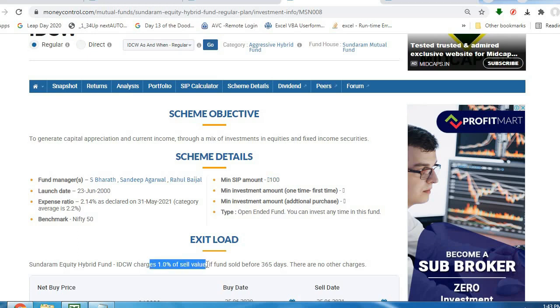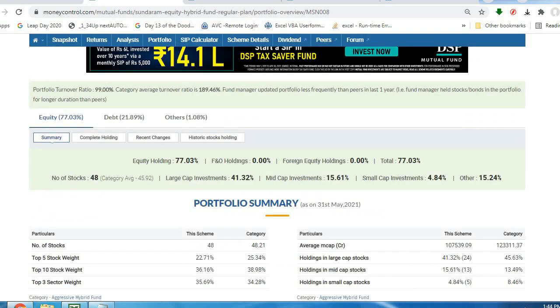The Sundaram Hybrid Equity Fund charges a 1% exit load if we invest and sell before 365 days. If we sell after 365 days, there is no exit load.